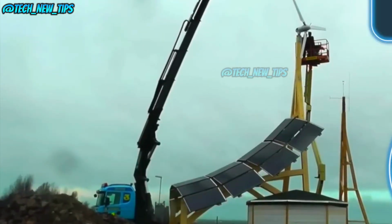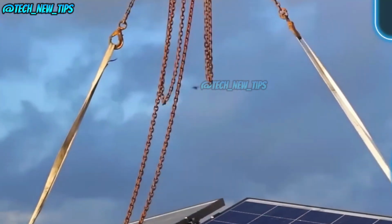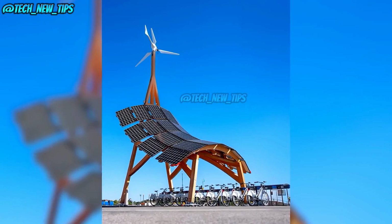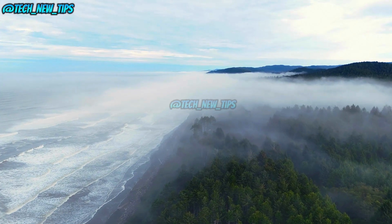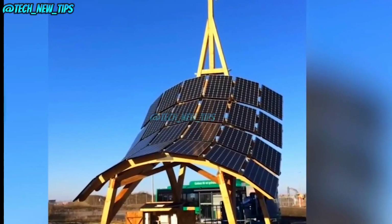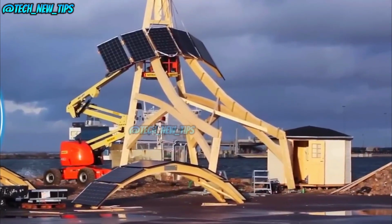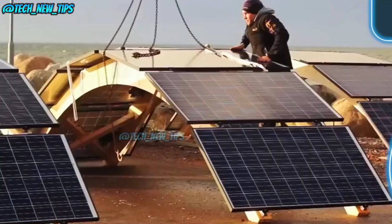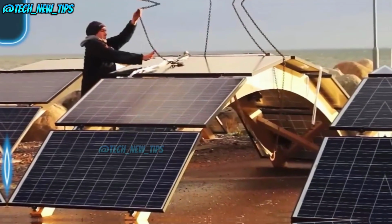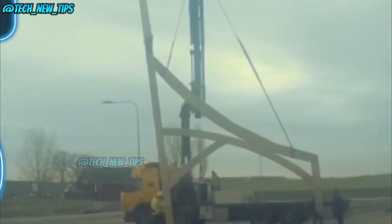I bet if you had one of these giraffes in your yard, you'd be the talk of the town as neighbors walk by and wonder what on earth is standing in their yard. But don't worry. Beyond being the local conversation starter, you can take pride in knowing you're contributing to the environment. The giraffe is not just a stylish tech accessory, it's a powerful, renewable energy source. In short, owning a giraffe means you've got both power and flair. Who wouldn't want that?